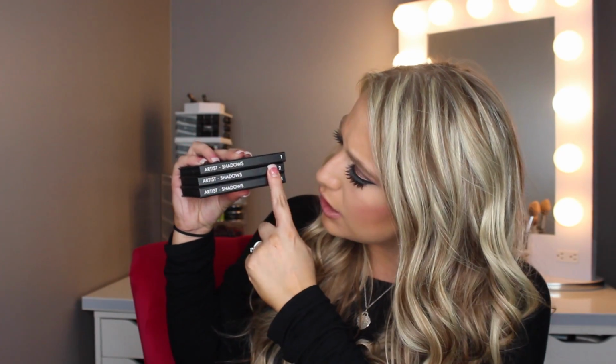Another thing that they've been doing, which I really like, is they came out with shadow palettes. So Artist Shadows 1, 2, and 3, they're in different volumes. Pretty much they're taking their shadows and putting them in these cute little palettes. So let's look at volume 2, because volume 2 is actually on sale right now. These are $42 or $44, I think. Like I said, I'll leave it all linked down below. But this one's actually on sale right now.